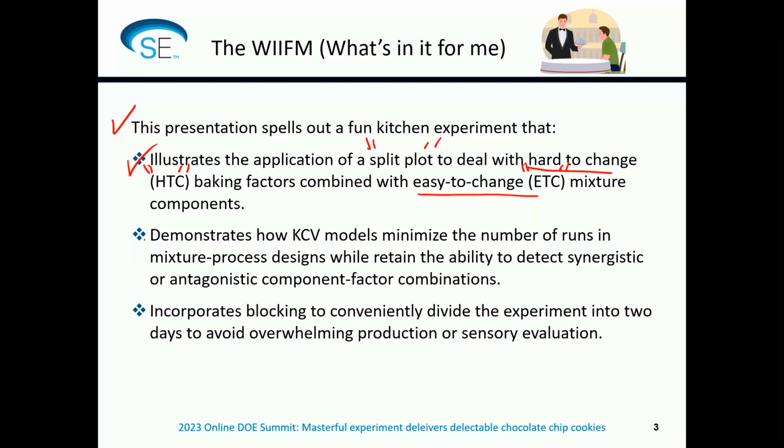I also am going to demonstrate a model called Kowalski Cornell Vining, or KCV, that minimizes the number of runs in these combined mixture process designs while retaining the ability to detect synergistic combinations of the component factor combinations. And this is really a big breakthrough that came about 10 years ago. And it's a very clever way of crossing the two models. The typical model for process is called a quadratic equation. It's a polynomial model. And the model that we use for mixture design is called a Scheffé.